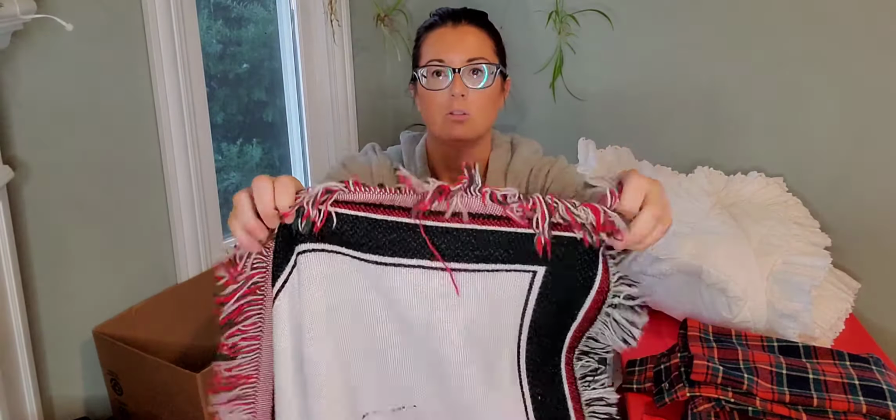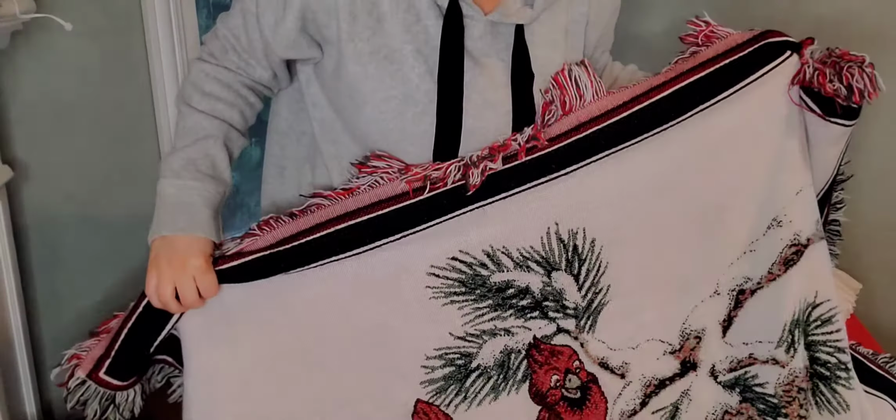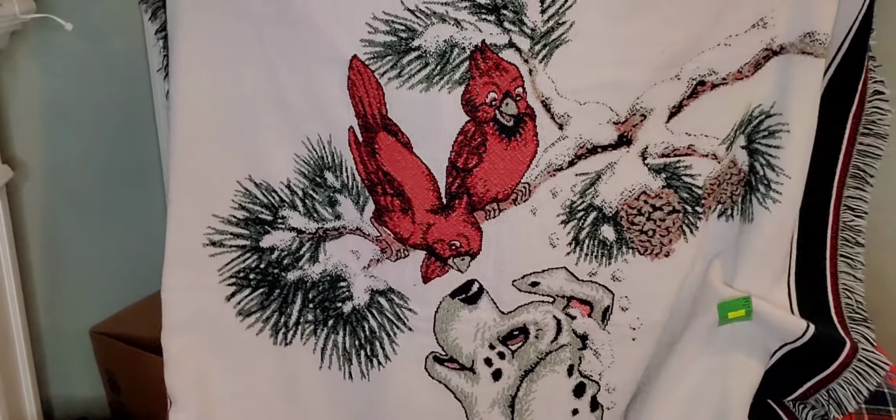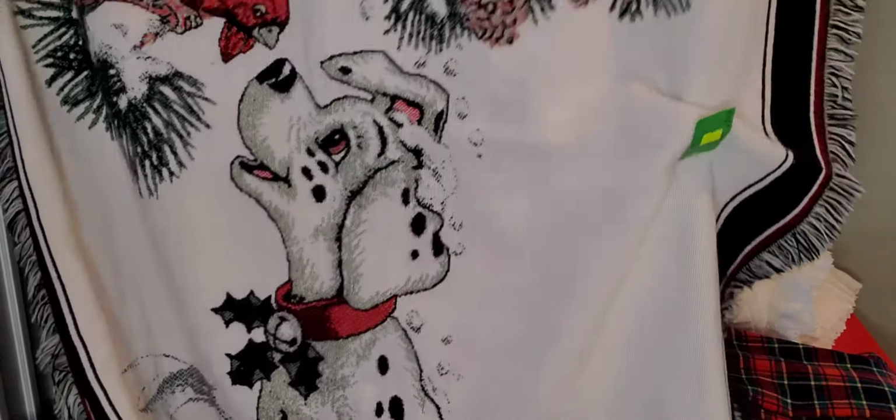Here is a 90s 101 Dalmatians Disney blanket with the fringe trim or fringe edge. People love the fringe trim blankets. The graphic was absolutely so cute. It's in really good condition. I had to pick it up.